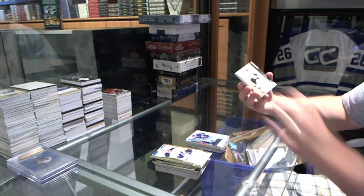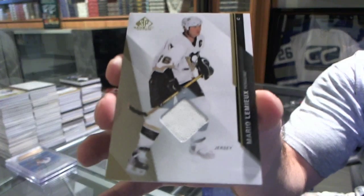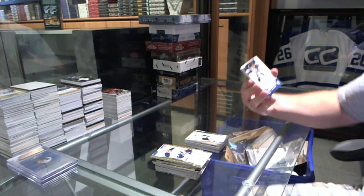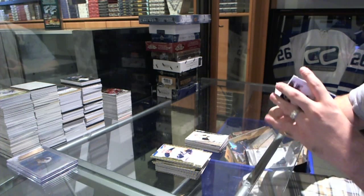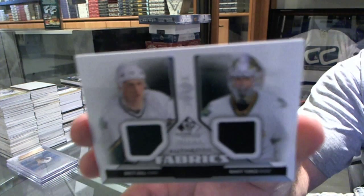For the Pittsburgh Penguins, base jersey Mario Lemieux. For the LA Kings, a jersey of Jordan Nolan. Stadium Series jersey, Jordan Nolan. And we've got a dual jersey for the Dallas Stars of Turco and Hall.